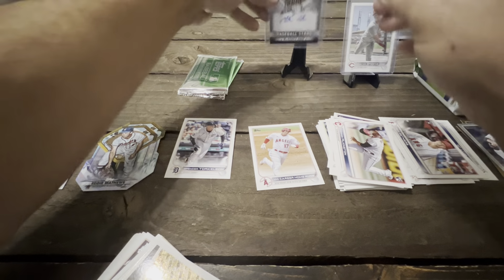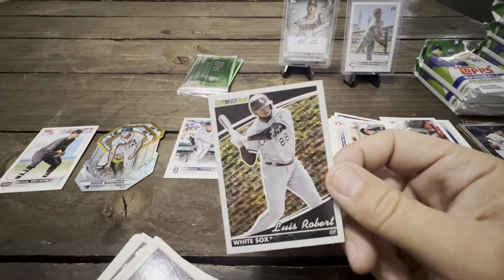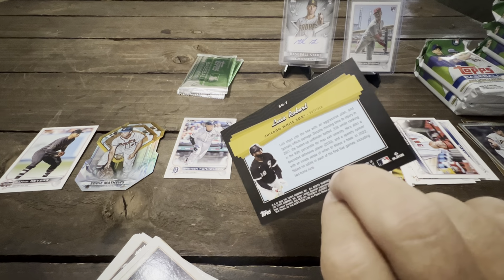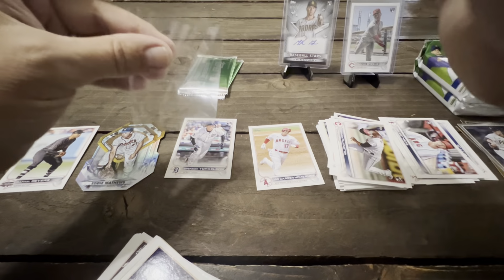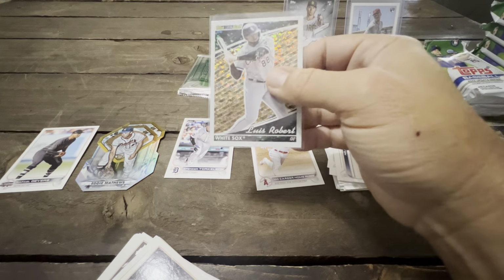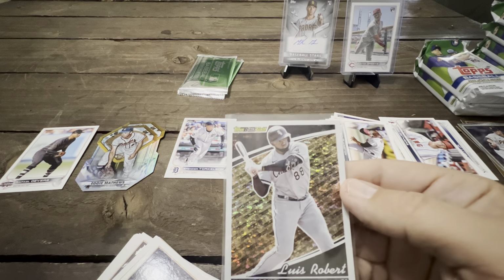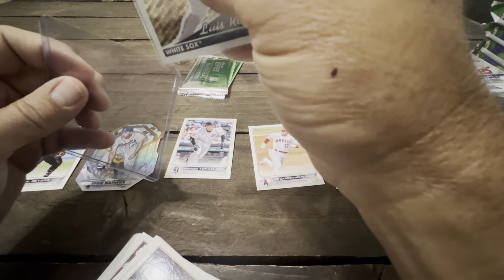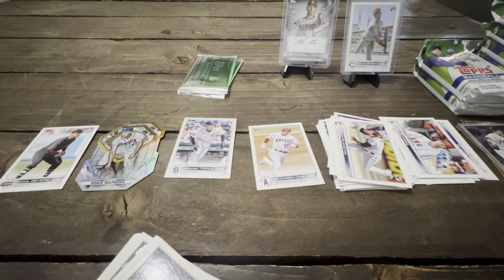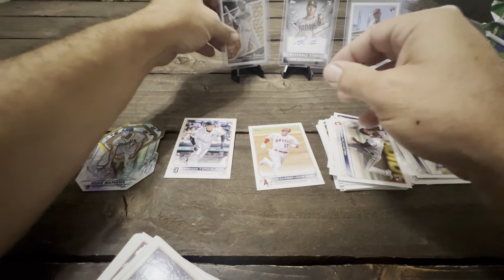All right, starting to heat up a little bit as we pull out our nice gold here. This is the black gold there. There's the back of that. That's a Luis Roberts one. Nice, I like that. Do you like some Luis Roberts? Is a guy that I think is a really good card. Those are really nice looking. I like the shine that they have there. Let's go ahead and sleeve you up, Lou Bob. And we will keep the hits coming.